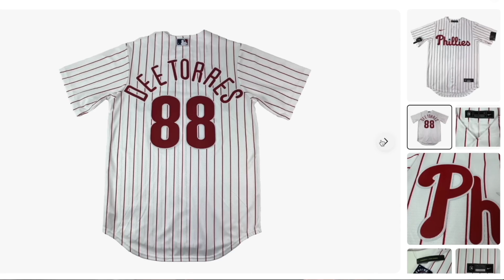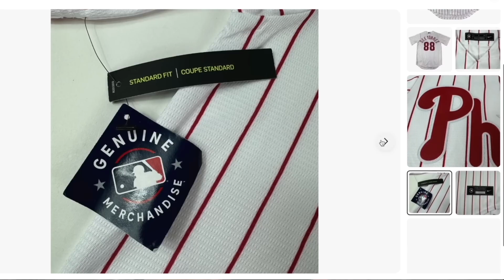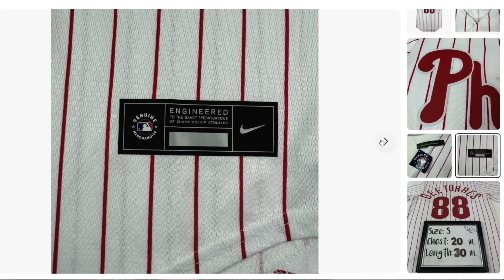So I was at a Goodwill. I found this Nike jersey. I don't know baseball very well. It's a Phillies jersey. On the back it said D Torres. I figured it was a player. It was a nice jersey, new with tags. So I bought it. I think it was like $12.